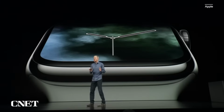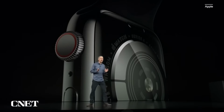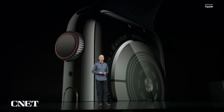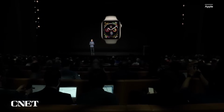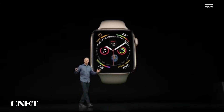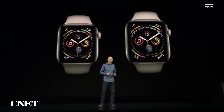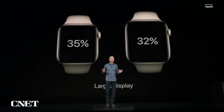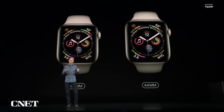Apple Watch Series 4, everything about it has been redesigned and re-engineered. Every detail has been thoughtfully considered, and it's just beautiful. It all starts with a stunning new display. We've pushed the screens right to the edges, and we've curved the corners to perfectly match the shape of the watch. And the screens are significantly larger. In fact, they're over 30% larger. And we've done this with minimal changes to the case size.